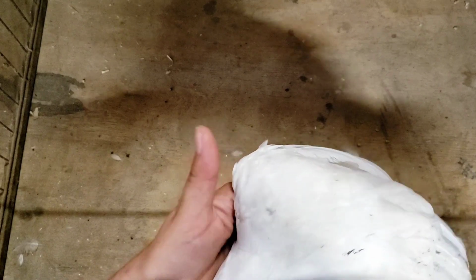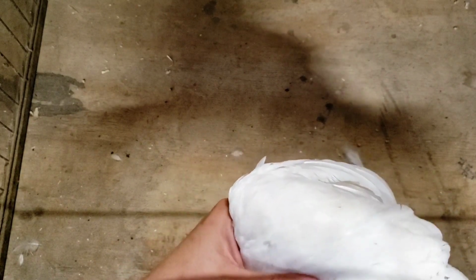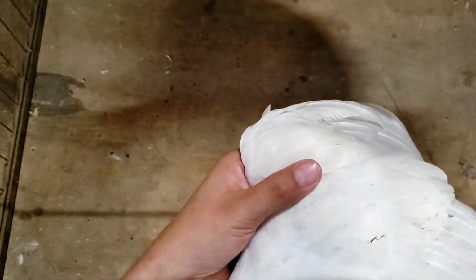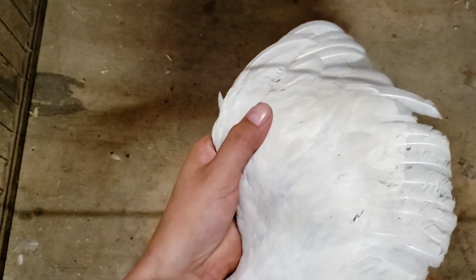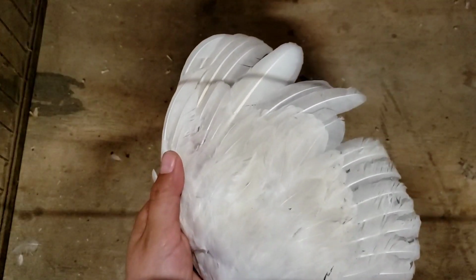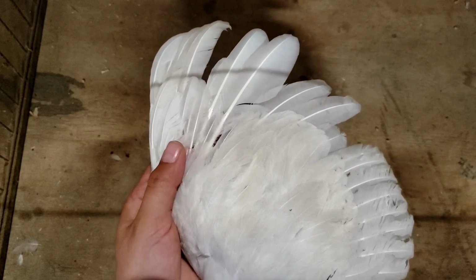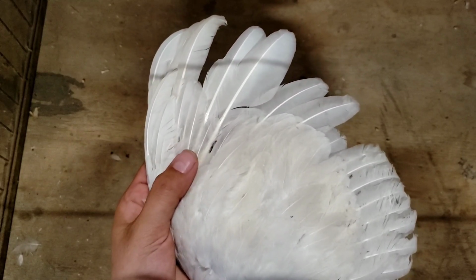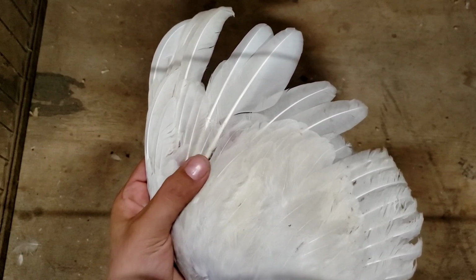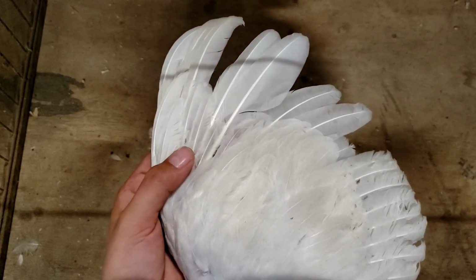So we're gonna get a light but easy grip. You don't have to be too firm with it. Then we're just gonna gently spread it out, like so. If they had split wing or something, that's going to be right here where my thumb is. But if they're not fully feathered, you're going to see some other gaps in there too.